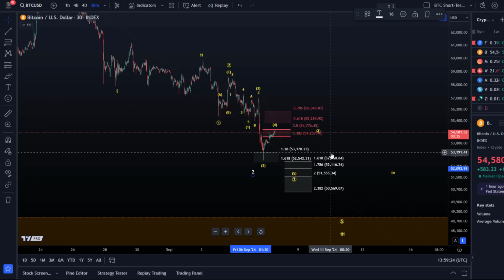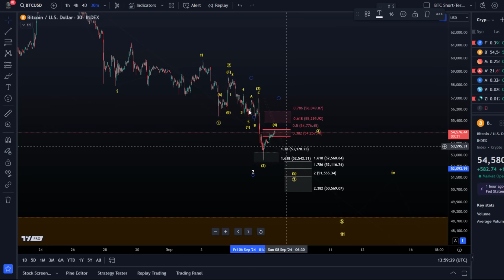The resistance levels were different because the price has moved on. So that's very important to understand. Yesterday the market dipped, in the main element of a third wave to the downside, and we arrived around 53,178, which was a key target.